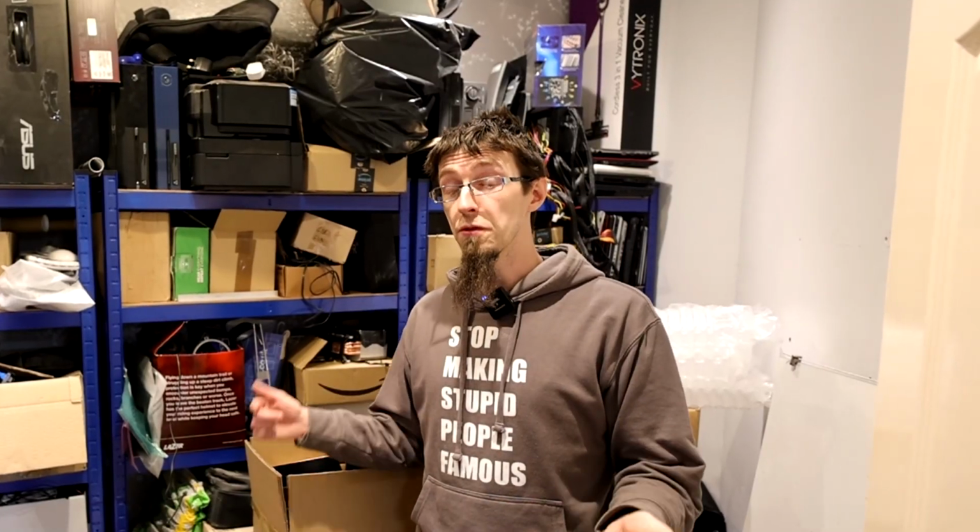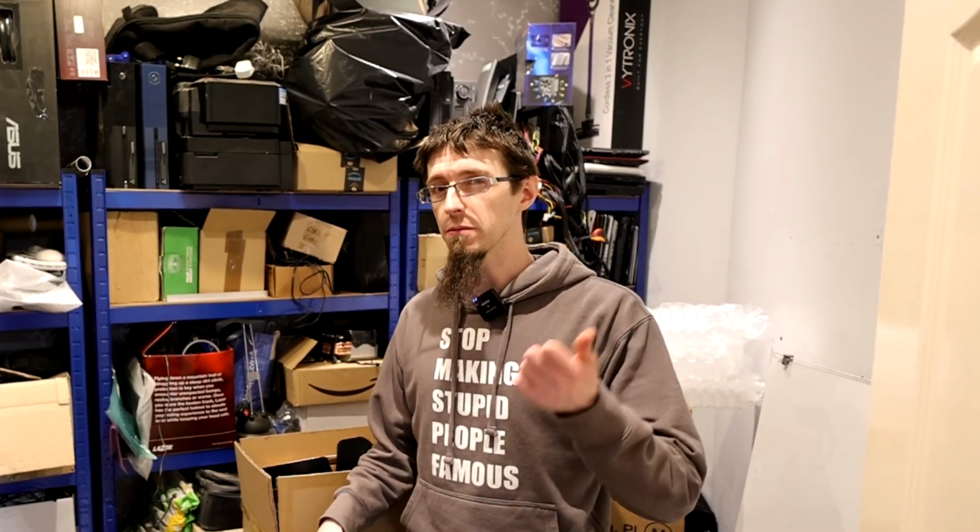All of this racking was originally going to be in the workshop for instant access to stuff. However, I ended up using that space for more countertop and just workspace, and so all the racking got relegated to this room instead. So let's have a look through to the kitchen next.